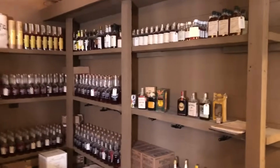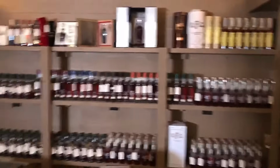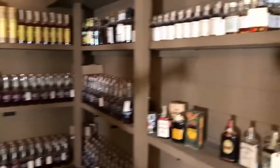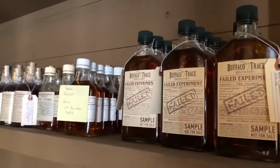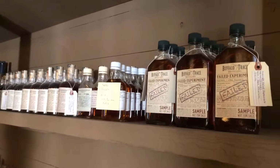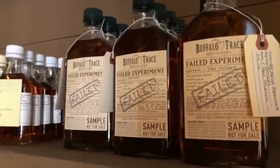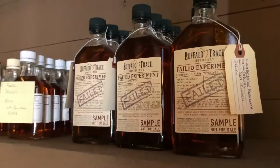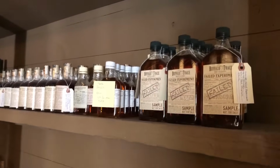Come inside. All right. I'm just as excited as probably anyone to come in here. I've been looking at this for years and years. You know, we're known for some pretty good products, but let's just start right here with those right there. Failed experiment. So imagine if you were back in the day and how many batches of really bad whiskey and bourbon got created before the ones that we've come to look forward to today coming out of this distillery. So not every batch that you experiment with is good, but you learn from your failures.